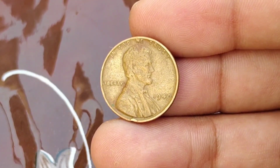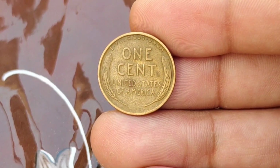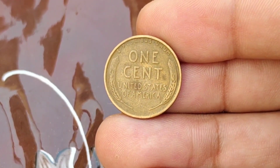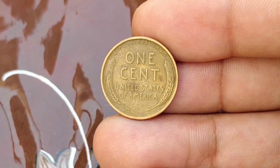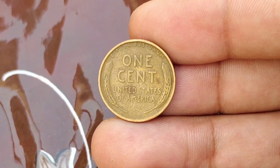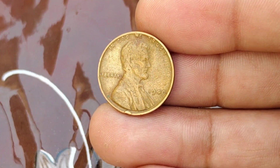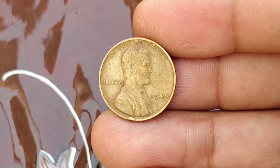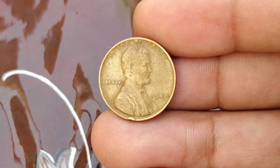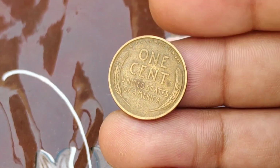So, what's the 1940 wheat penny worth today? A fine condition coin without a mint mark is valued at up to $90,000, depending on the buyer. If your coin is exceptionally well preserved or has unique characteristics, it could fetch higher prices, sometimes up to $149,000 or more. Keep in mind, rarity and demand fluctuate, so it's worth consulting with a professional appraiser or checking online marketplaces for the latest trends.